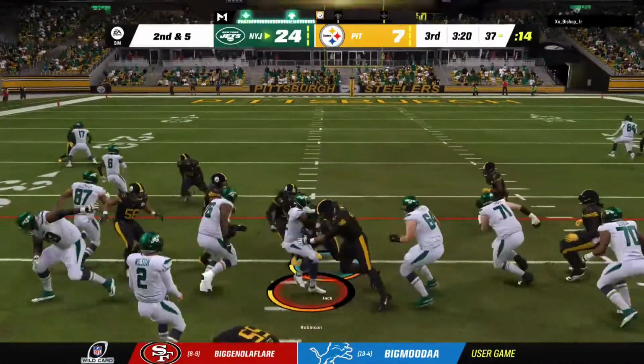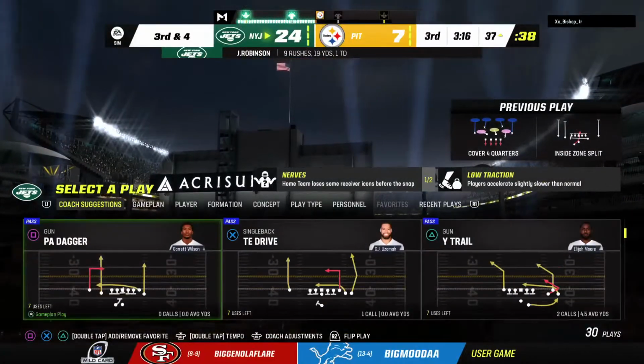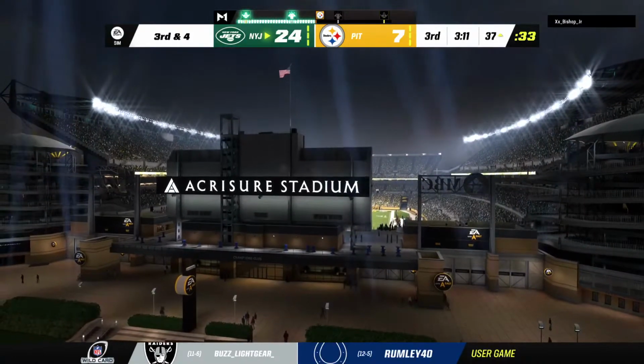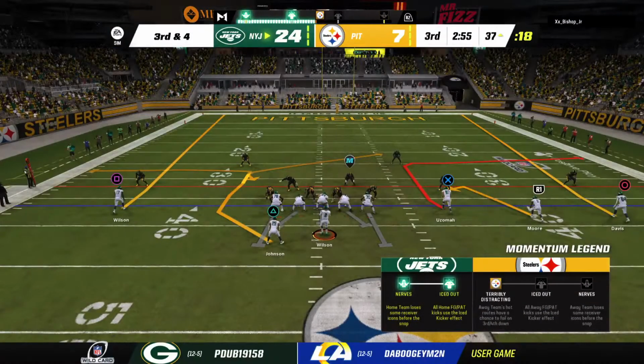Here's Robinson again on 2nd down. And a short gain there down to the 37-yard line. They follow up the gain of 5 by only getting 1 there on 2nd down. In the first half, he was held in check on the ground, but despite that lack of production, they still have the lead. And they've got to feel fortunate about that.